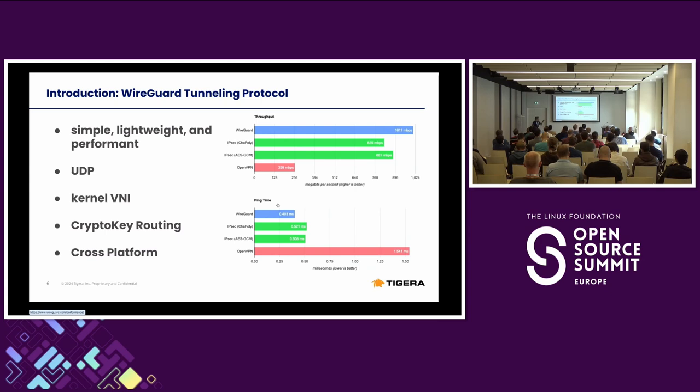And here on the right, there is a benchmark directly from the WireGuard documentation. I don't know if you have downloaded this presentation, but I will give you a QR code later where you can find it. If you click on this picture, you'll be able to see details about how this was achieved. Any questions so far?